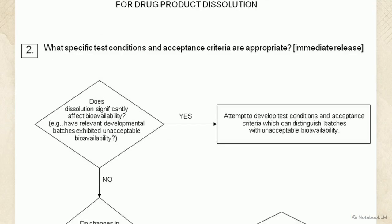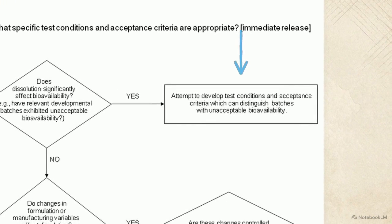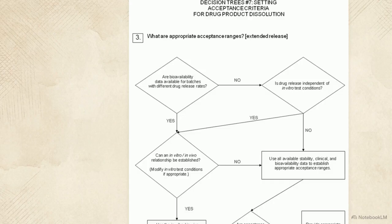However, looking at this section of the flowchart for immediate-release drugs, where dissolution strictly dictates bioavailability, the requirements are vastly different. Manufacturers must adopt specific test conditions and acceptance criteria, explicitly designed to catch and fail any batches that would perform unacceptably in a human patient. For extended-release products, the complexity scales up again.